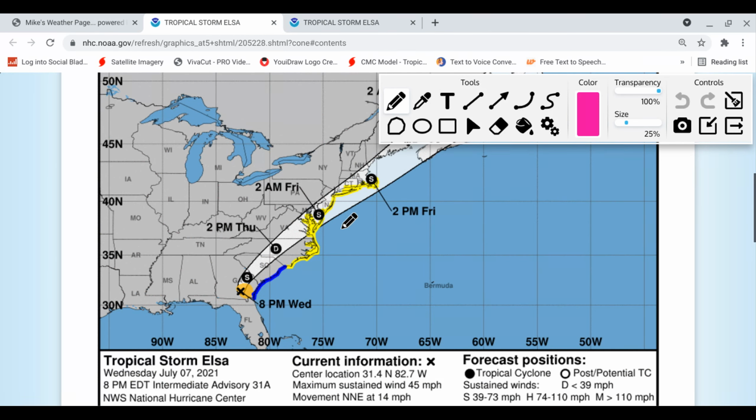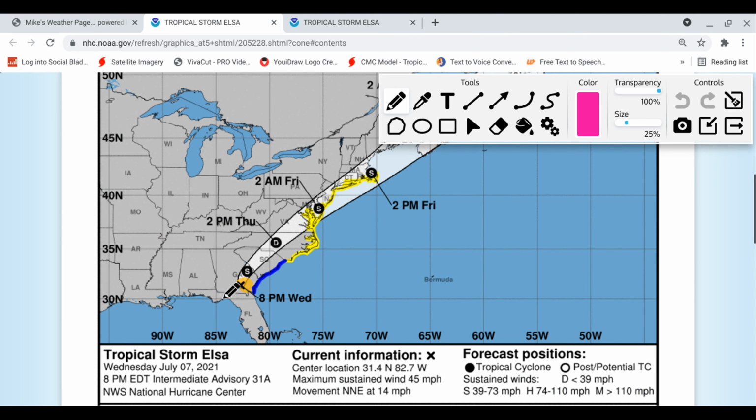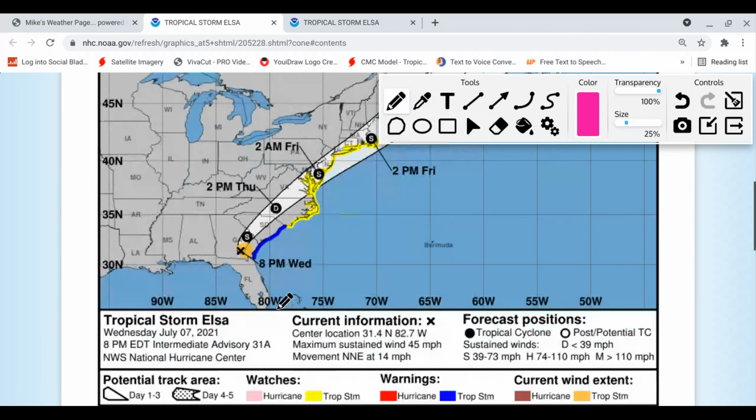So right now we have a lot to talk about with it weakening as a tropical storm, making landfall around, I believe, 9 this morning or 10 as a tropical storm in the Florida area. So right now it's currently in Georgia. This track just updated 10 minutes ago.